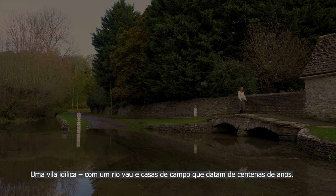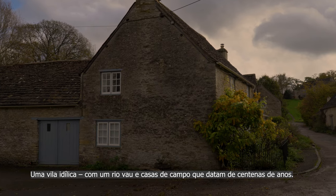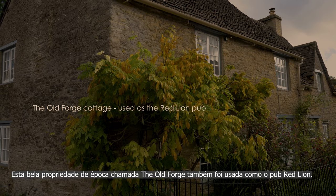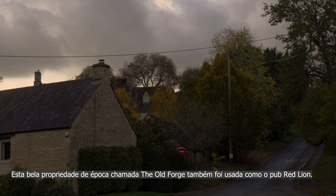The idyllic village, complete with a forded river and cottages dating back hundreds of years. This beautiful period property called the Old Forge was also used as the Red Lion pub.